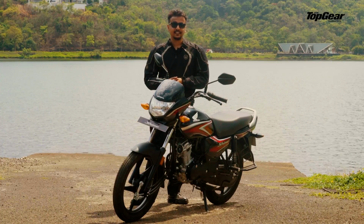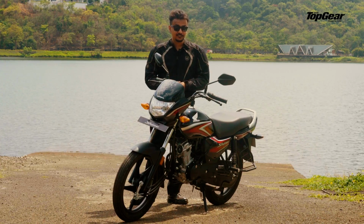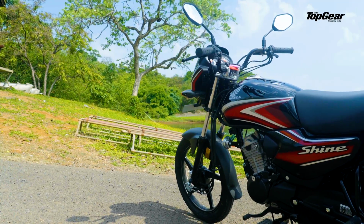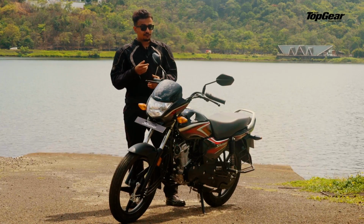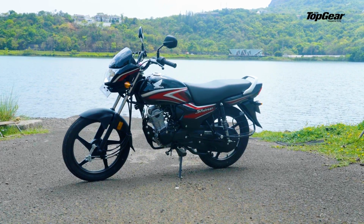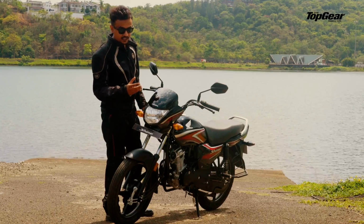And believe me when I say this, no surprises is one such phrase that you're going to listen to very often in this particular review. It definitely carries the trusted Shine moniker forward, but it loses out on the CB branding. Now when it comes to the overall design philosophy of the Shine 100, it takes some design cues from its elder sibling, the Shine 125, like the design of the headlamp unit for instance, which houses a halogen bulb.